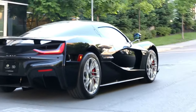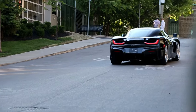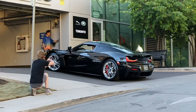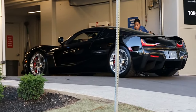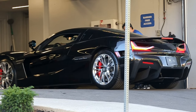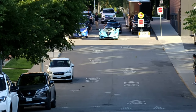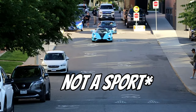Listen to it. Sorry, polarized. So they're going in there. That's the Rimac Nevera. That's so cool. World record breaking Rimac Nevera. And the Bugatti. Never seen a Koenigsegg driving. There's the Regera and a Bugatti Sport, Chiron Sport.